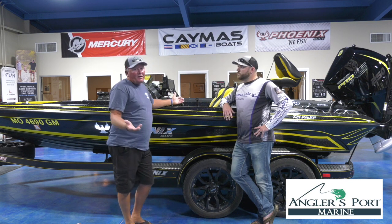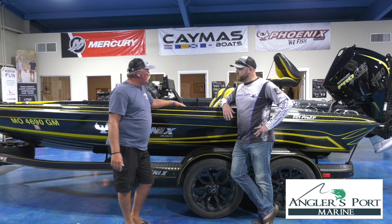And probably the next, the power poles, they're great. I put the trolling motors on myself for the brake system.